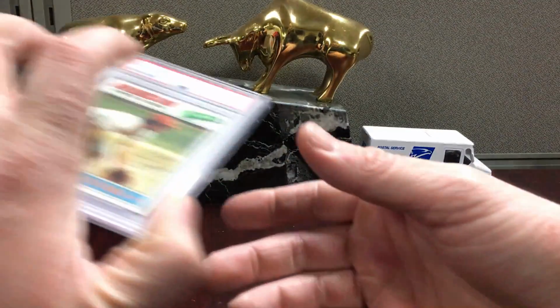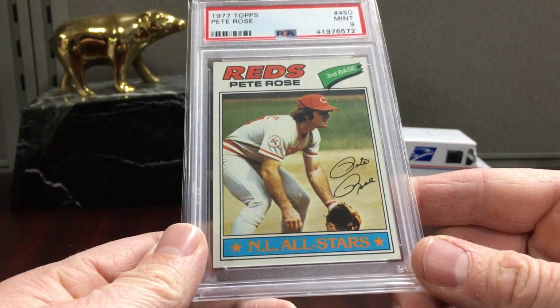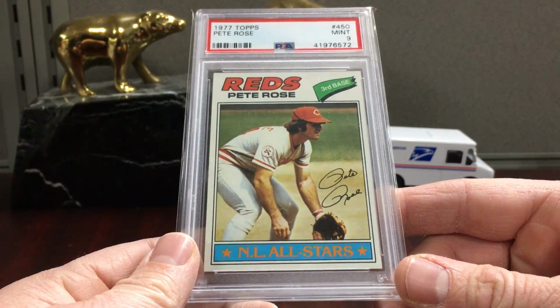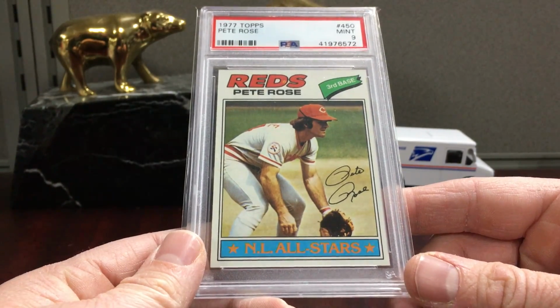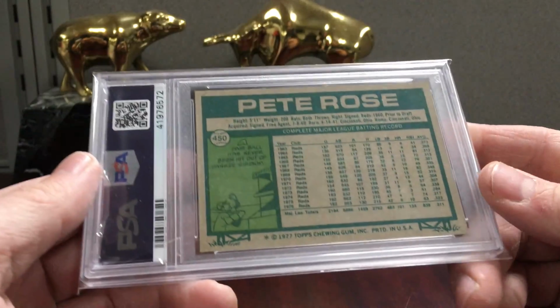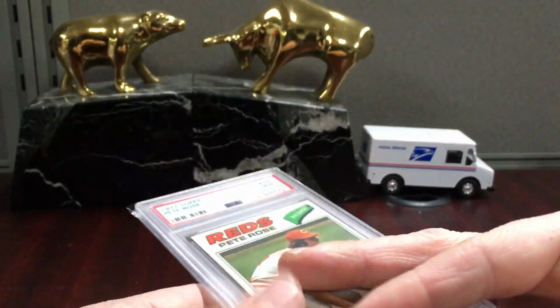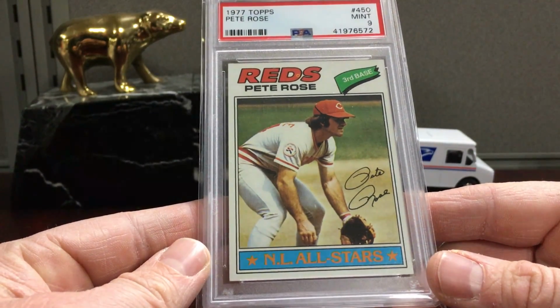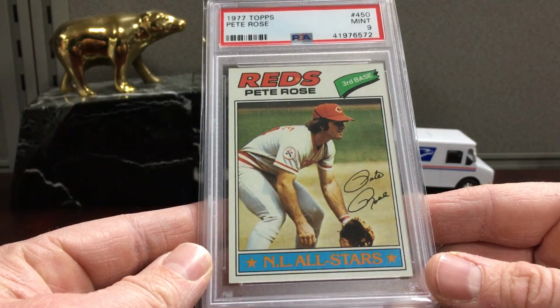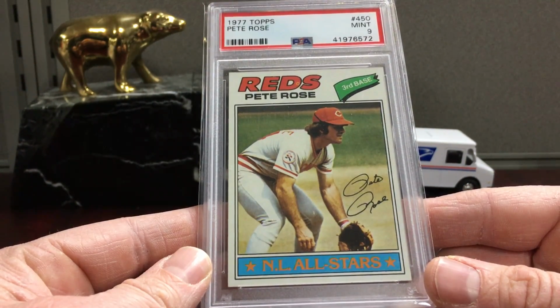So we'll start off with this beautiful one. This is a nice Pete Rose card, 1977. I am working through my Pete Rose registry, just getting all the basic Topps ones. Hopefully I'll do a showcase here in about a month when I get it cleaned up more. But I'm just picking off the ones I didn't have in a card condition that I think fits my collection best.